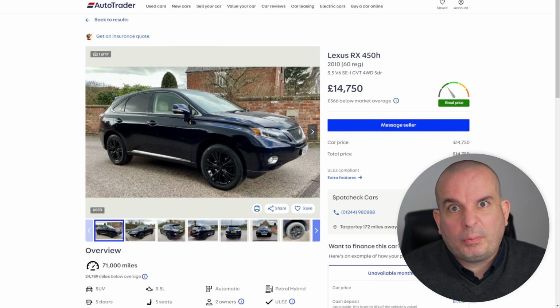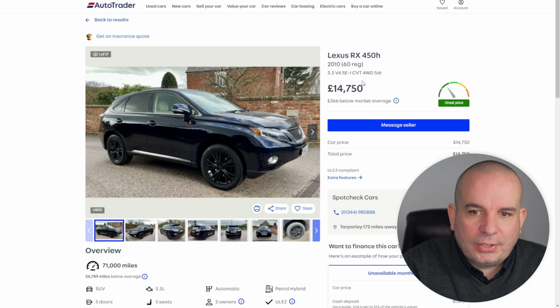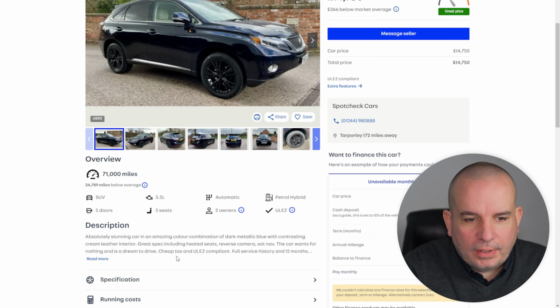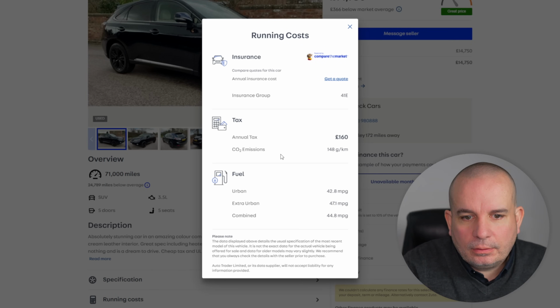Okay, so we're going to start off with one of the older cars in this video, but it's a good one. It's the Lexus RX 450h, a 2010 model, and it's 3.5 litre V6 mated to some mild hybrid technology. Four-wheel drive this one. This particular one's got 71,000 miles on the clock. Car wants for nothing, a dream to drive. Full service history, 12 months MOT. So tax on this is only 160 quid a year, which for such a big car, especially one with a 3.5 litre V6 in it, is pretty decent.